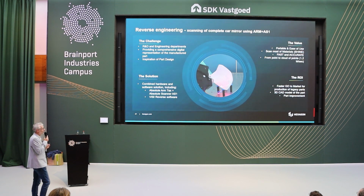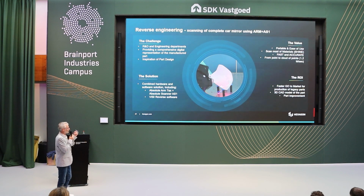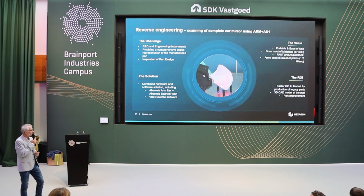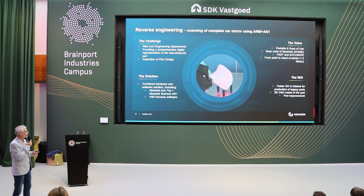So, in terms of ROI for the customers, it's a faster go-to-market for production of legacy parts, because you will be able to reconstruct very quickly the CAD corresponding to your part, and you are going to be able to start to work on this CAD to improve the design.